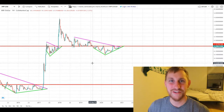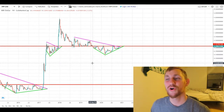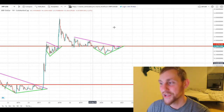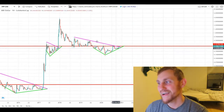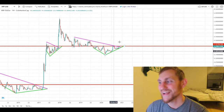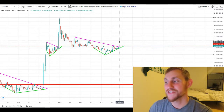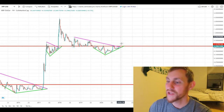I'm actually just very surprised I said that word, because it's really not even part of my normal everyday dictionary. But anyways, something like that could happen. We could be seeing kind of an alt season. We're going to take a look at the Bitcoin dominance next to see if an alt season is actually possible within the next couple of weeks.